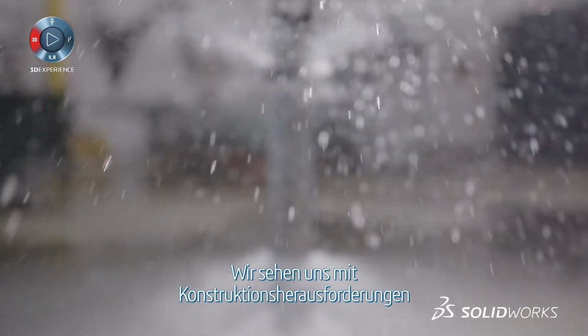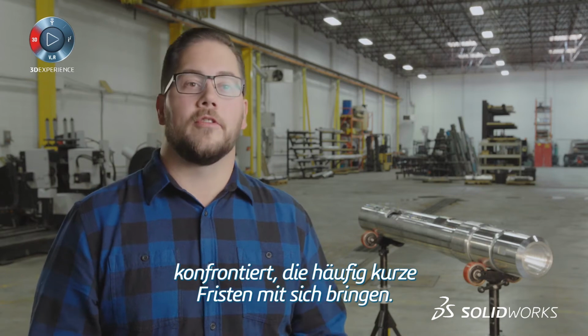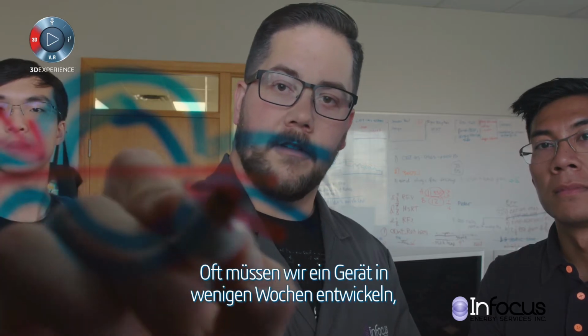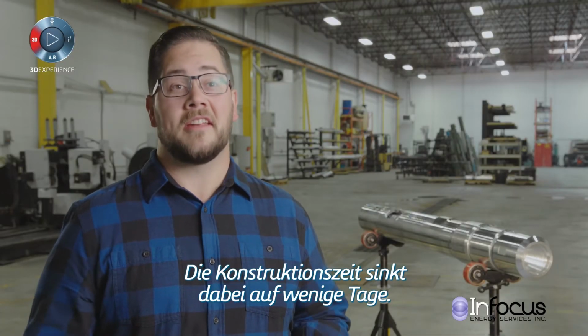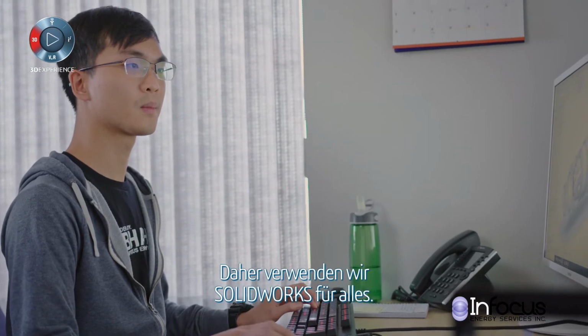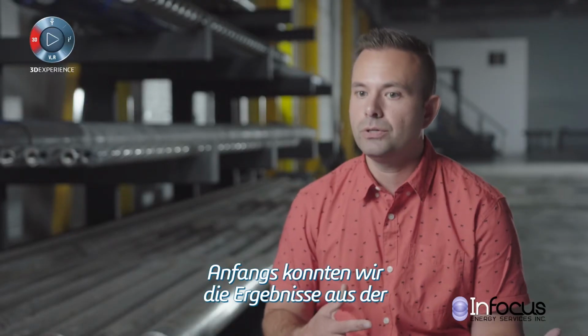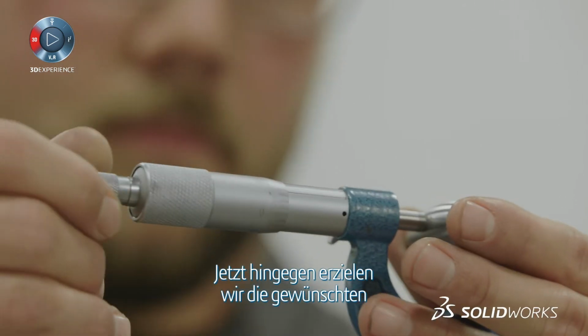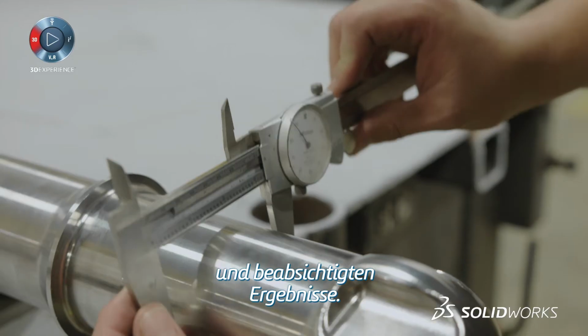We face design challenges that often have tight deadlines associated with them. So that means we often have to get a tool designed, manufactured, and out the door in a matter of weeks. That takes the actual design time down to a couple of days. So we use SOLIDWORKS for everything. We weren't getting the results on the computer that actually matched what was happening in reality out here in the shop. Now, we're actually seeing the results that are intended and we're expecting.